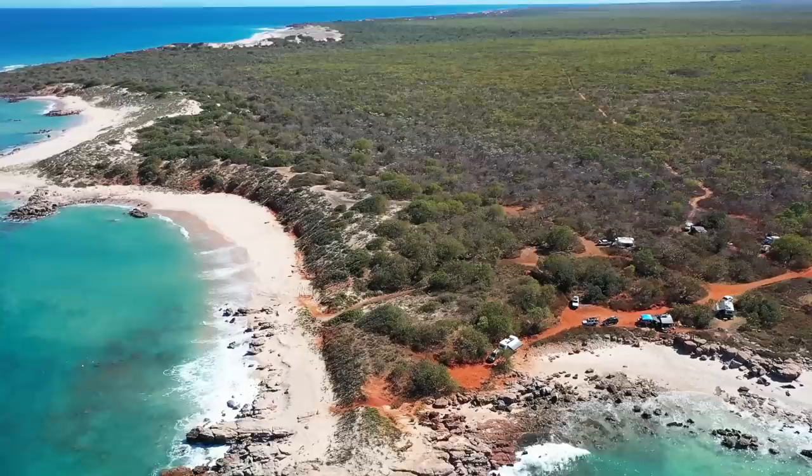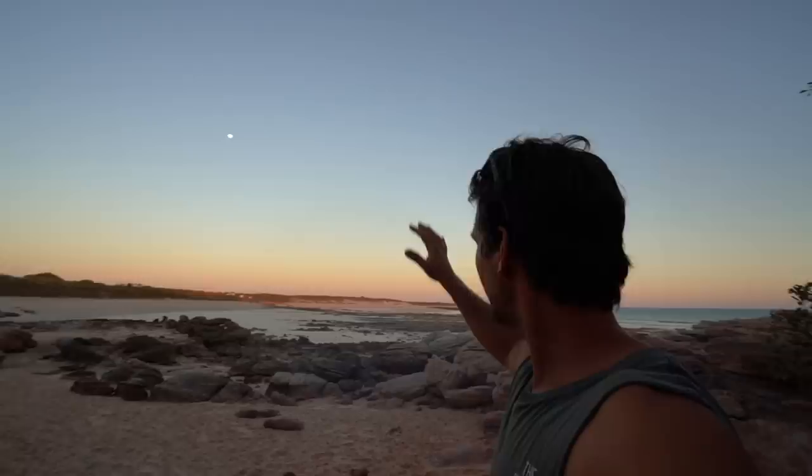But then tonight, have a look at this, would ya? Just about a full moon coming up over this side. And as the sun goes down, all these colours change out here. Tide will be up again in the morning, it'll be bloody beautiful.